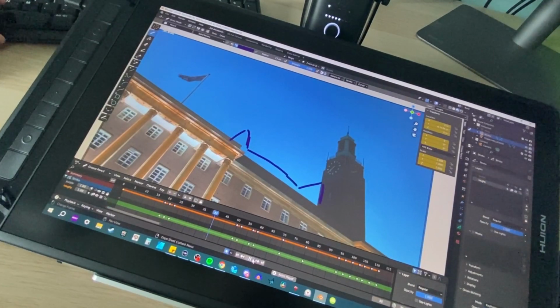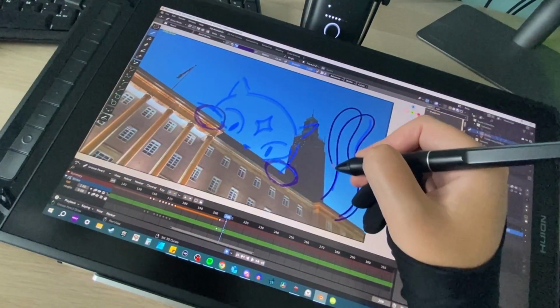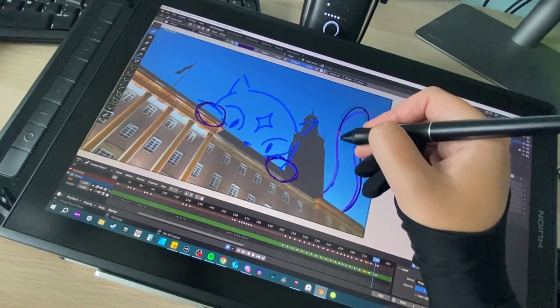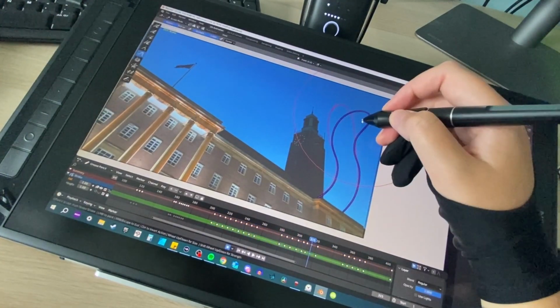What I'm really interested in at the moment is adding illustrations and animations over the top of pictures or live action footage. And if I ever want to try a new technique or style, I'll often look for videos or tutorials to see if someone else has done it already.